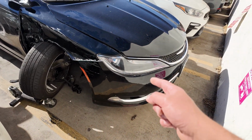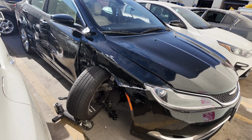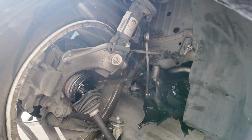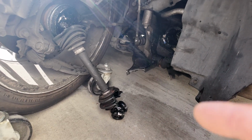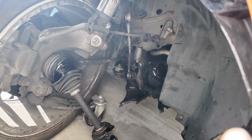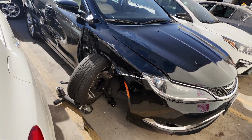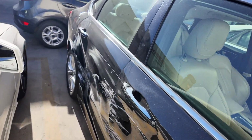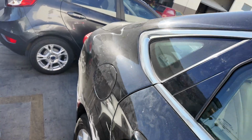It's a Chrysler 200. Yeah, that's my rental fleet, and it was just involved in an accident. Basically, the car is a total loss. See what's happened? I mean, suspension gone, axle, maybe transmission damage. But I'm not going to fix it. That's the obvious thing. This car is dead, and it's going to be a total loss. I hope insurance is going to pay for this car on time.